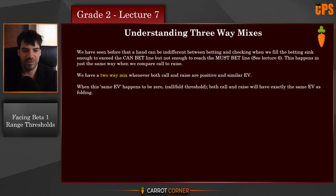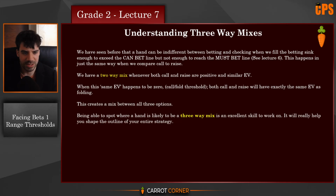But when this same EV happens to be 0, the call-fold threshold is basically what we're going to see on the solver screen, and both call and raise will have exactly the same EV as folding. Two-way mixes basically mean that call and raise are both fine, but when it so happens that that EV is also 0, then call, raise, and fold are fine because all three actions have the EV of 0. This is way more common in game theory than you would think, and this creates a mix between everything.